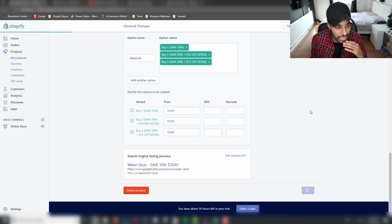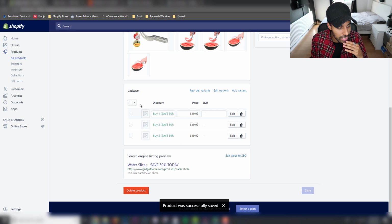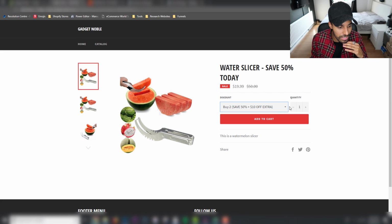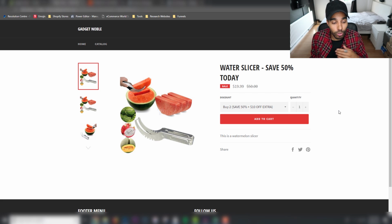But if we just click save on that, just to show you what it is like, so as you can see, there are our variants, and this is what you would do. Scroll down, variants, and now if we have a look at the product, you can see here instantly what it looks like. Okay, so the person lands on the product page and can see that they have to select a discount to purchase. Buy 1, they say 50%. Buy 2, they get 50% off plus an extra $10. You can set this to whatever you want, like I've mentioned. So it's a great way to increase your average order value. Now, your quantity selector will be there.